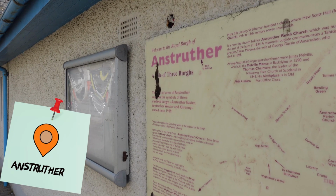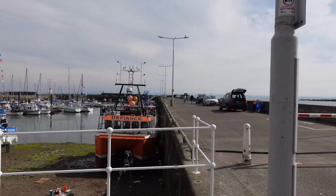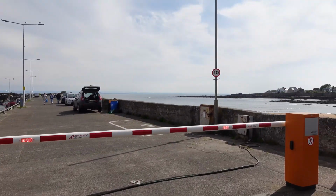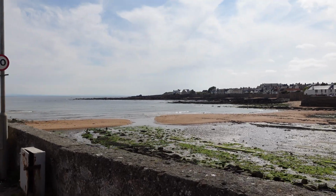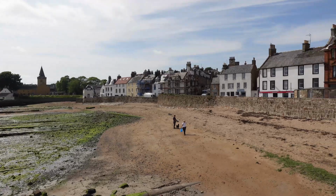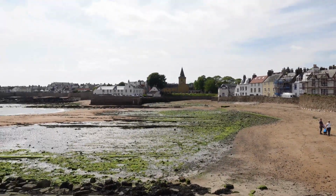We're here at the Royal Borough of Anstruther. It's the harbour area. And this here is the beach, which isn't very busy. Lots of algae.